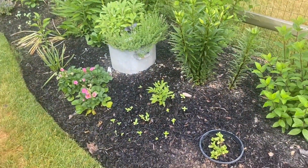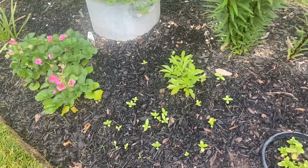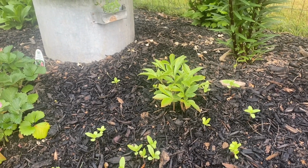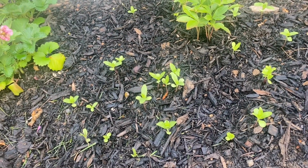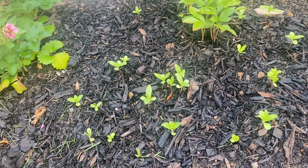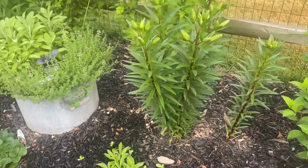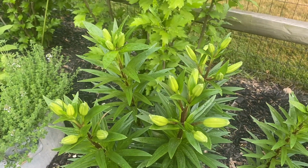I have some mint in a pot to keep it from spreading, keep it contained. This is a peony that is quite small that I put in, I think last year I transplanted it from another part of the yard. So no flowers on that this year. These are some more, what are these? Not Benares Giant, there might be State Fair mix zinnias that are looking good. And this is Royal Sunset Lily. Not yet showing color, but budded up like crazy.